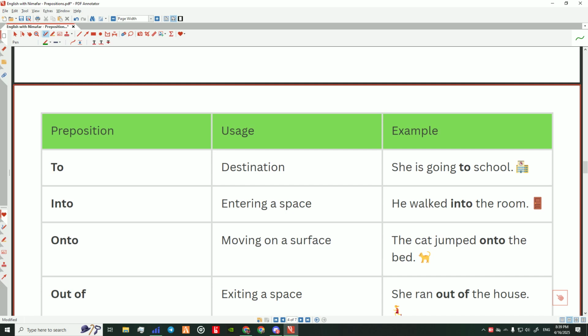Then we have into, entering a space. He walked into the room. He entered the room, we can say. So into means entering a space. Onto means moving on a surface. The cat jumped onto the bed. When you have movements, moving in, moving on.